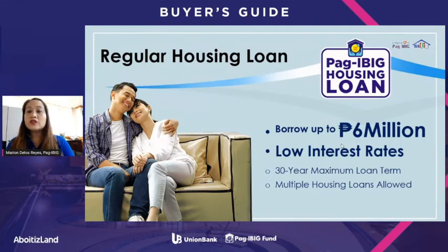And this also applies to those who want to buy properties adjacent to each other. For example, if it's a townhouse and you want to buy two properties, you can apply as long as they are adjacent or adjoining. You can apply for the loan for these two units that you're about to purchase. You can save on the processing.